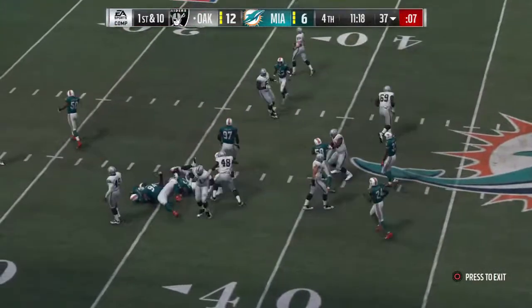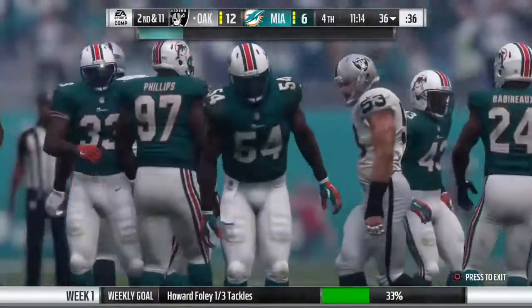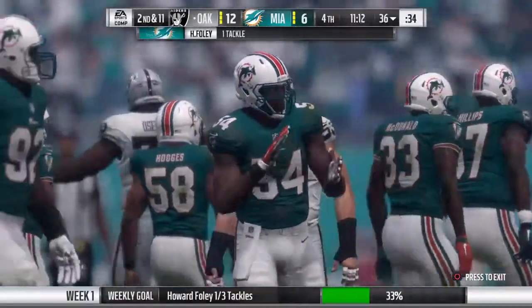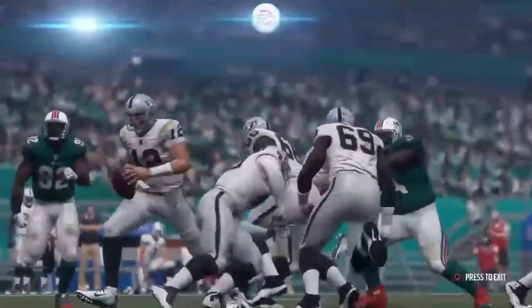Handoff as they run the counter play. And that play went nowhere. Losing yardage. It'll be back at the 36. It'll be a loss of 1, and that'll bring up a 2nd and 11.